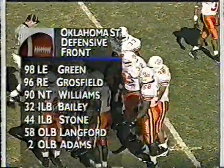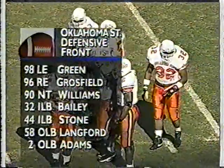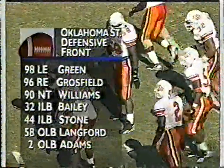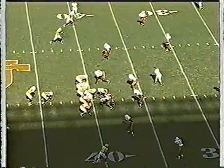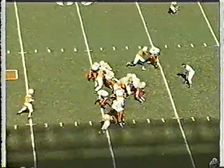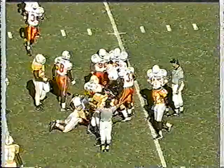Now, Oklahoma State plays a three-man front, four linebackers. They play a nose guard. That nose guard weighs 240 pounds, and Bubba Miller right in front of him for Tennessee weighs 285 at least. That makes for a long day if you're going to line up and go one-on-one. You're going to have to do a lot of stunting and a lot of different types of things when you don't have that many rocks in your pocket. You've got to do a few stunts.